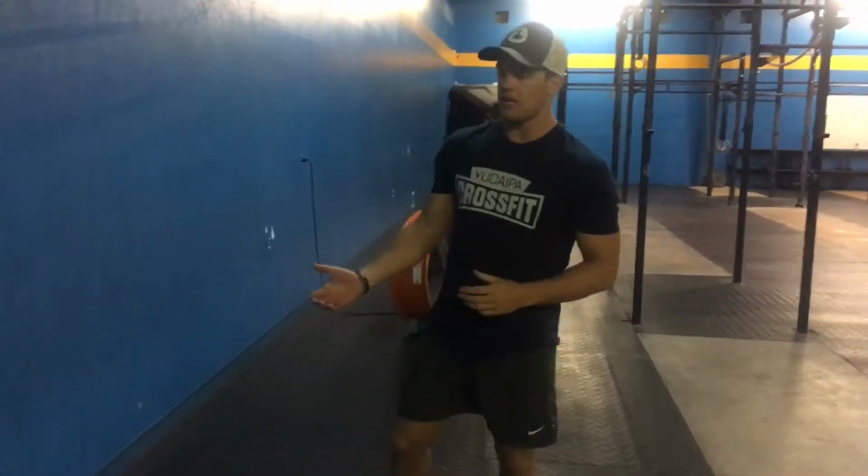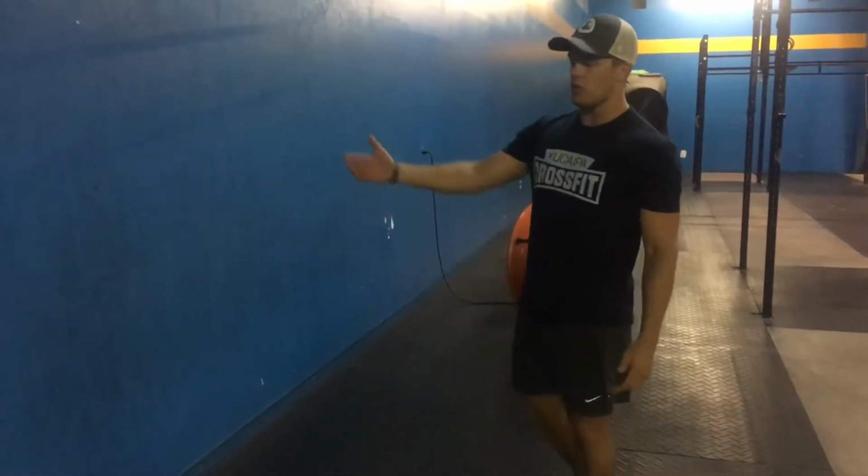So the next step after we're getting a little bit more comfortable being upside down is learning how to kick up in order to be upside down without a wall or anything around us. So in order to do that, we need to learn to kick up, and we'll begin with the wall.